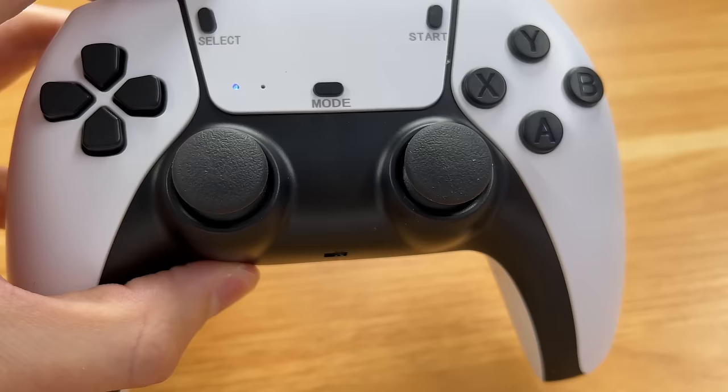Wait a second. Dude, the buttons are flipped around. It says on and off. When you turn it off, it turns on. When you turn it on, it turns off. Wow. Wait. Look at this. The light is on and it's off. And when I scroll through, it's actually working.